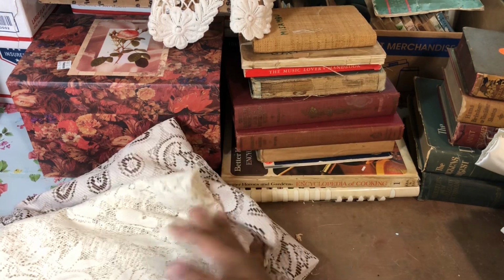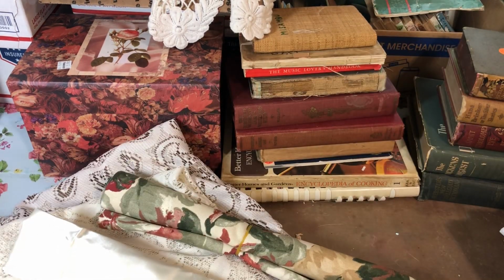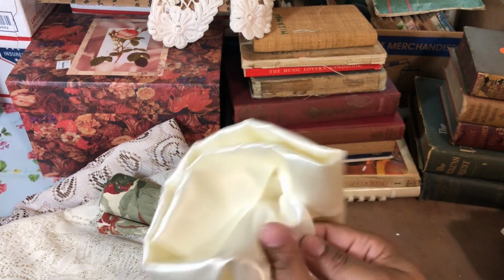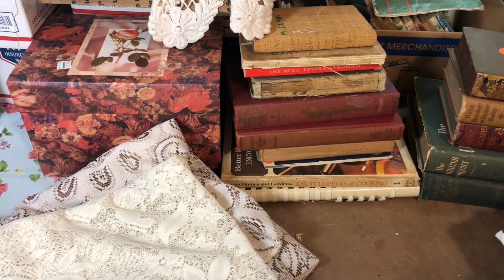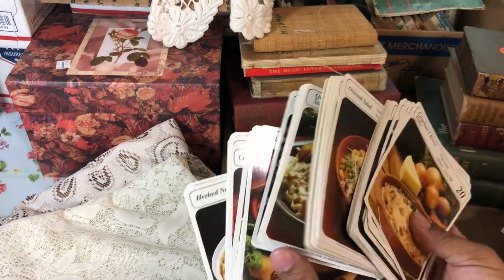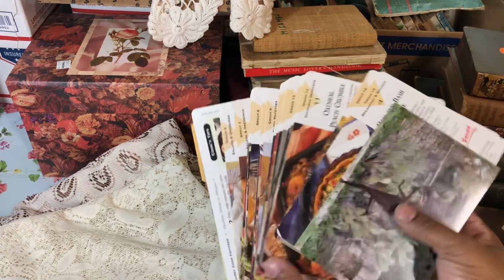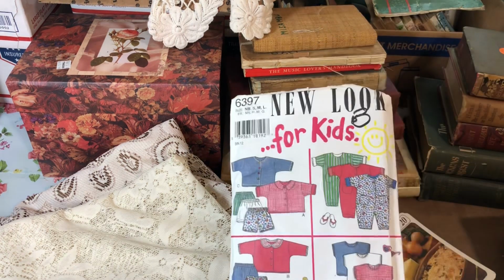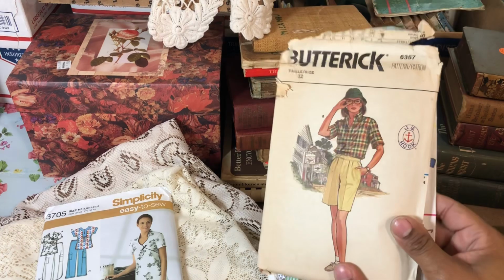Okay, no, that came from somewhere else. Okay, this also. Beautiful little hanky. I also got some fabric in that $5 area. I love the satiny. And this one. That's nice. I got these because I am planning a recipe journal. So I got a ton of those to use as tags and just some other stuff. And this is where I like to get the patterns. And I think I'm going to use this to try and make my own scrubs. So we'll see how that turns out.